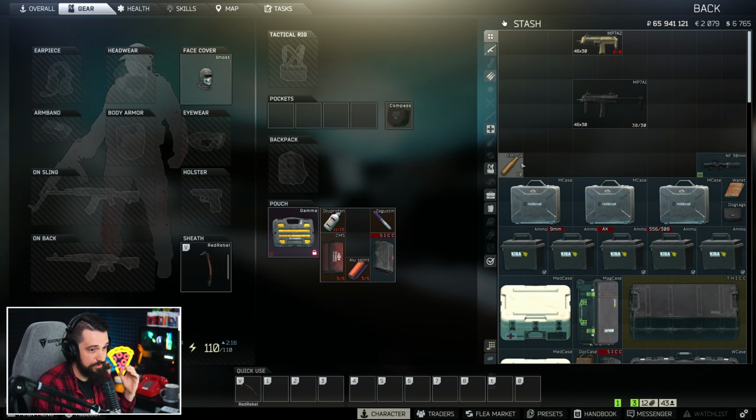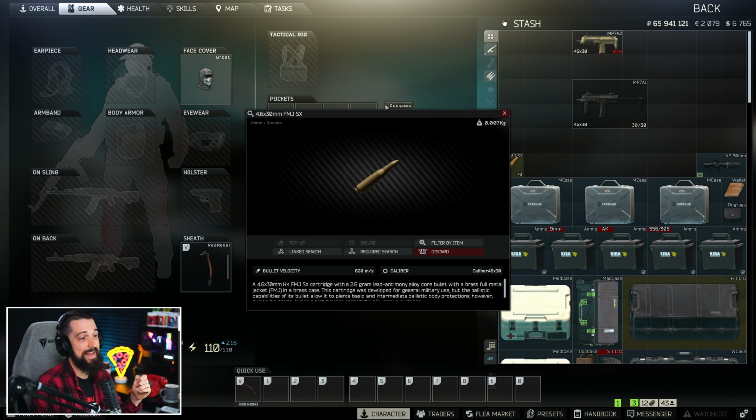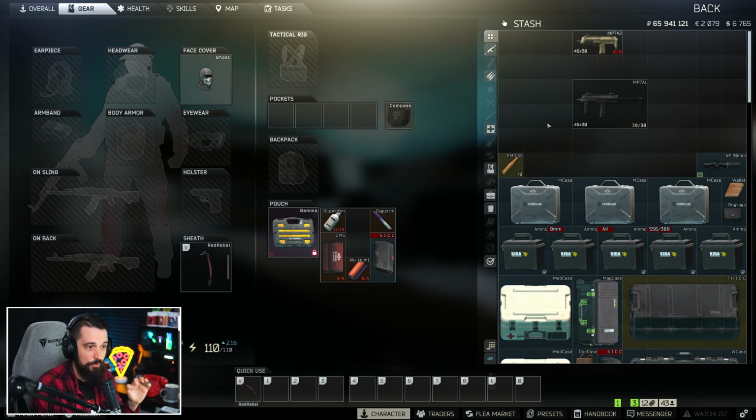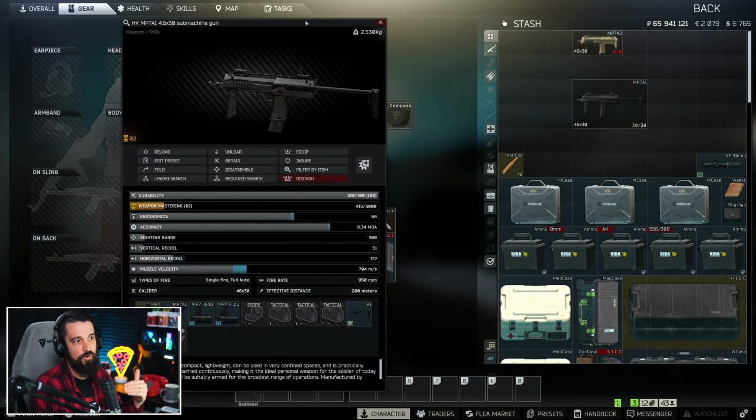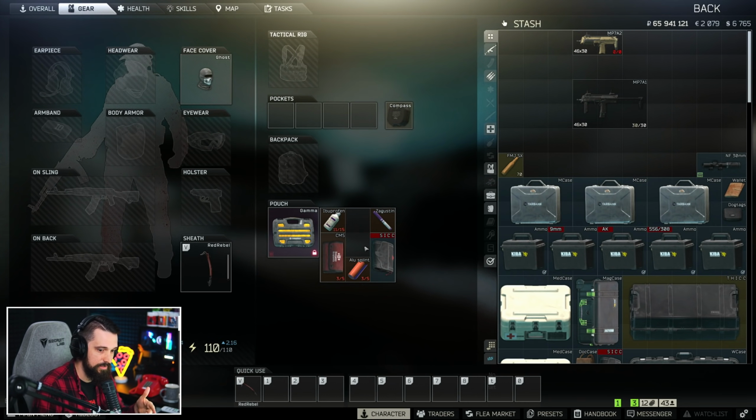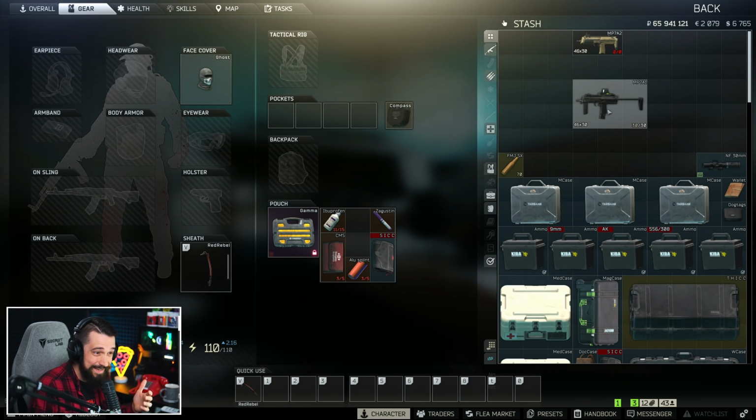The other really cool thing, just as a final note, is that the ammo stacks in 70, which is really, really nice. Most ammo stacks in 40 or 50. So this actually gives you the ability to use maybe one less mag in your rig and keep a full stack of 70 in your secure container. And that way you've got a little bit more flexibility. You're not having to buy that ammo quite as often. So that is the MP7.